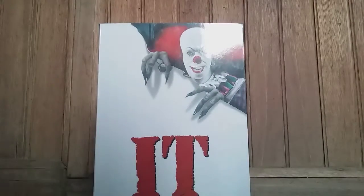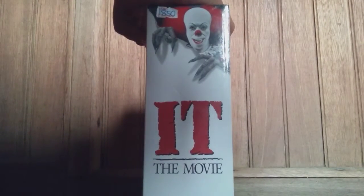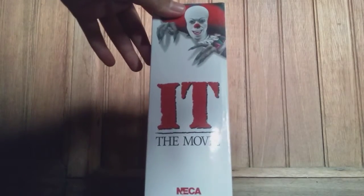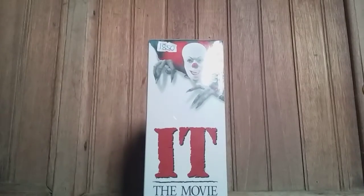This is the NECA Pennywise from It the Movie. Actually, this is the logo of the 90 version. So it comes to the sides. This is the 1990 version of Pennywise. Oops, there's a fries, but don't look at the fries. Okay, so, he's going to be holding like that.